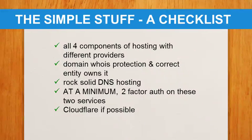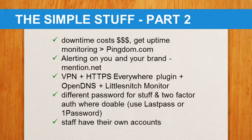So pretty simple stuff. You do those few things, they're going to remove a lot of risk around the business. Cloudflare will protect your website from a lot of hack attempts and a lot of rubbish traffic that's hitting it. And it's free. All right, a few more things.